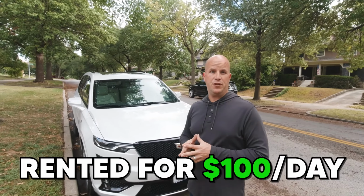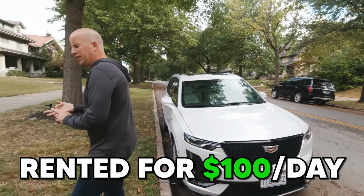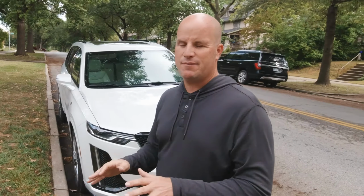I paid $100 a day for this car. $100 a day for this car. So I'm in it for like $300 because I've rented it for 3 days. If that guy rents it for 30 days for the month, he's making $3,000. $100 a day, $300. Let's say this guy's payment's $500, $600, $700. 5, 6, 7 days, he's breaking even. Anything after that is money in his pocket.